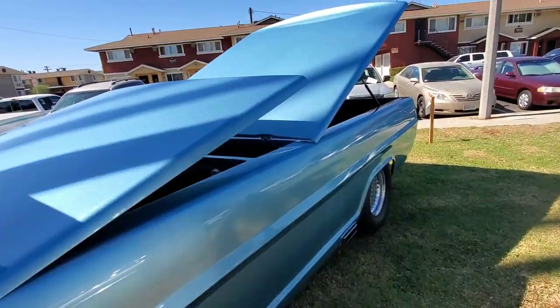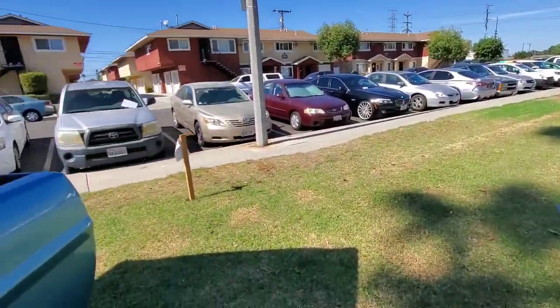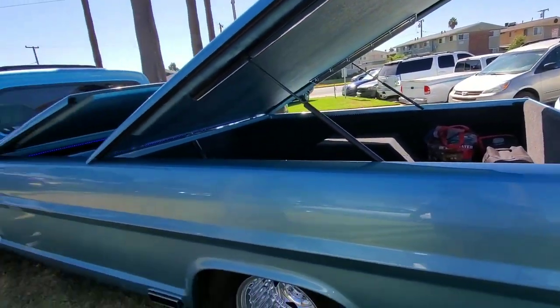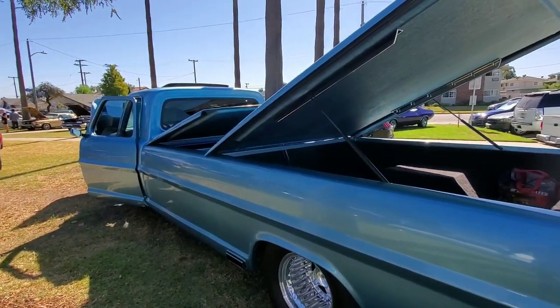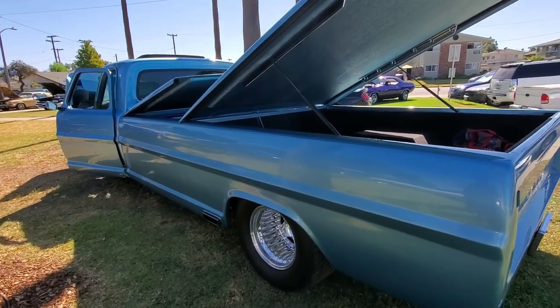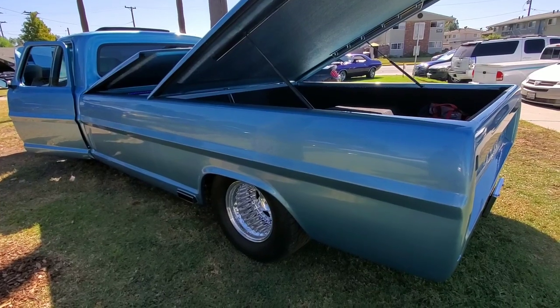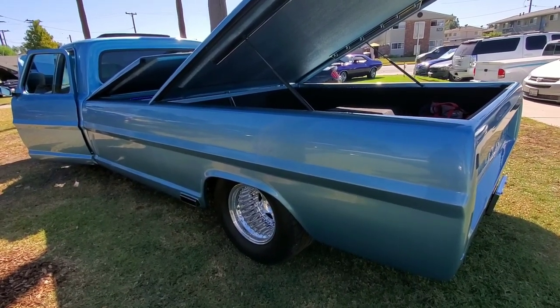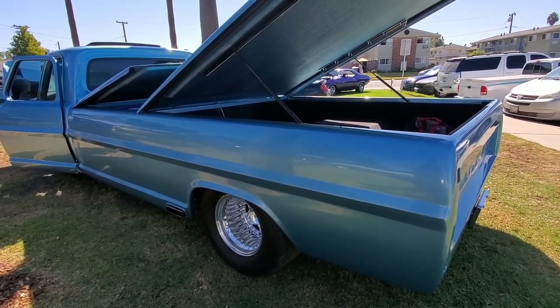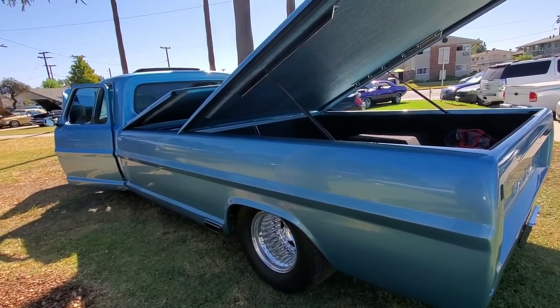Are you Danny? Yes, sir. Wow, nice ride there. What gave you the idea for this? I told my wife I just had a vision. It's a 69. I've had it since 70, and we had campers and trailers and stuff, and we got a motorhome, and then I was done with the truck, and I just started taking it apart.